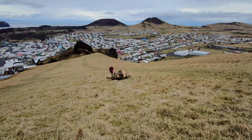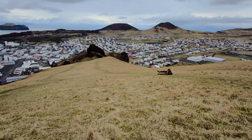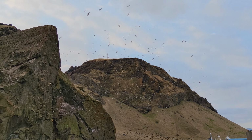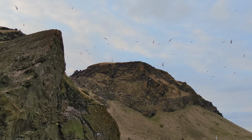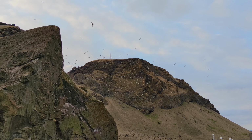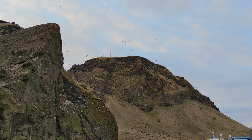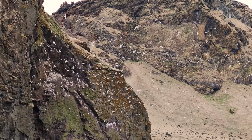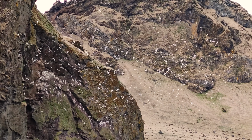On our way down, we still had enough energy to do some rolling around on the hill. But just check out how many birds there were. It was really amazing to see that and also to hear that. They were just so loud. It's really fantastic. And the Vestmannaeyjar are also famous for puffins. They come a little bit later in the season, so the ones that we're seeing here are fulmars. It's just so amazing seeing them flying around and enjoying their lives here.